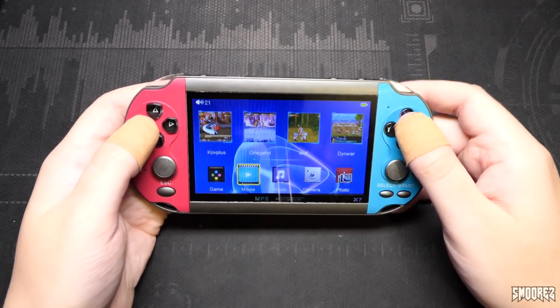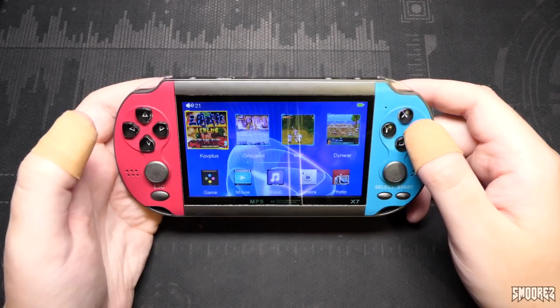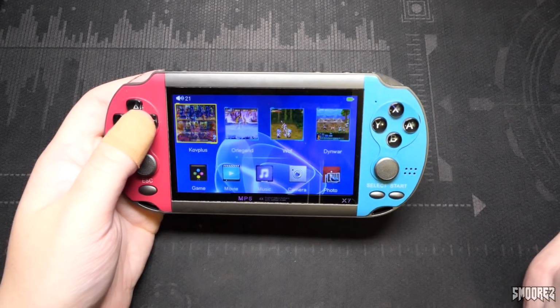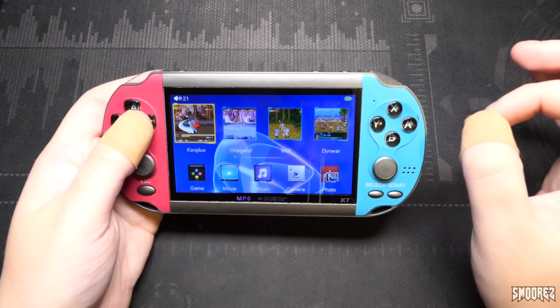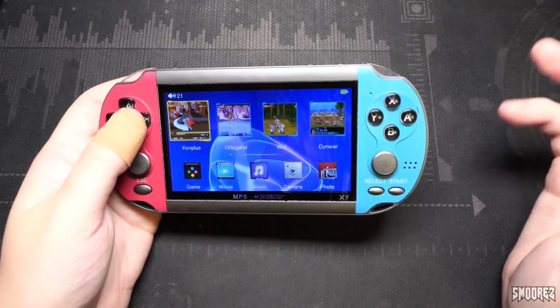So let's go ahead and start to play some games on this. Now we've got the default ones first, which I believe are all MAME or arcade ones. But I've tried to put MAME and arcade files on here to play them, and I cannot do it for the life of me. I've tried several different ways, and it just doesn't work.